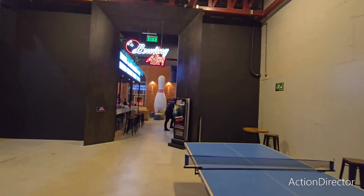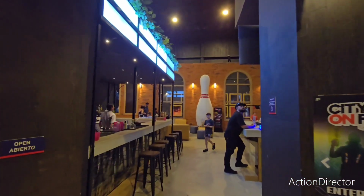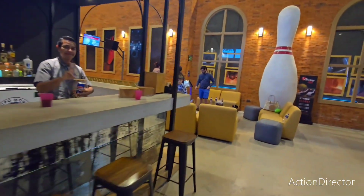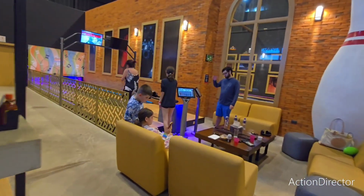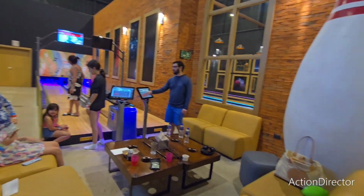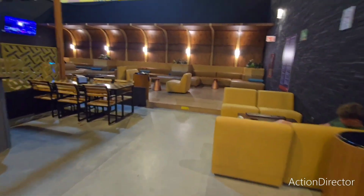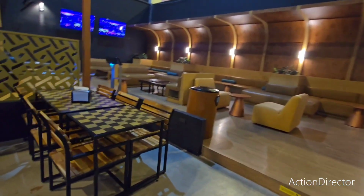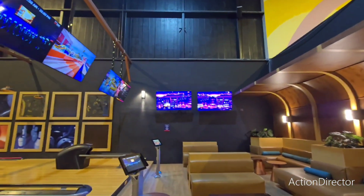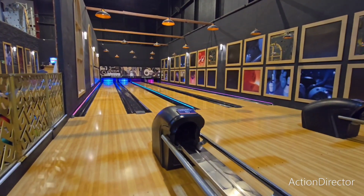Essentially, Vibe City is the kids club. That is where you're going to find the bowling alley. You're also going to find the Strike Bar. Right? As far as bowling goes, there's a junior bowling alley, which is pretty cool. Duck pin, huh? Air hockey. And other games to be played, games to be watched, and bowling to be enjoyed. There's all kinds of things to do.